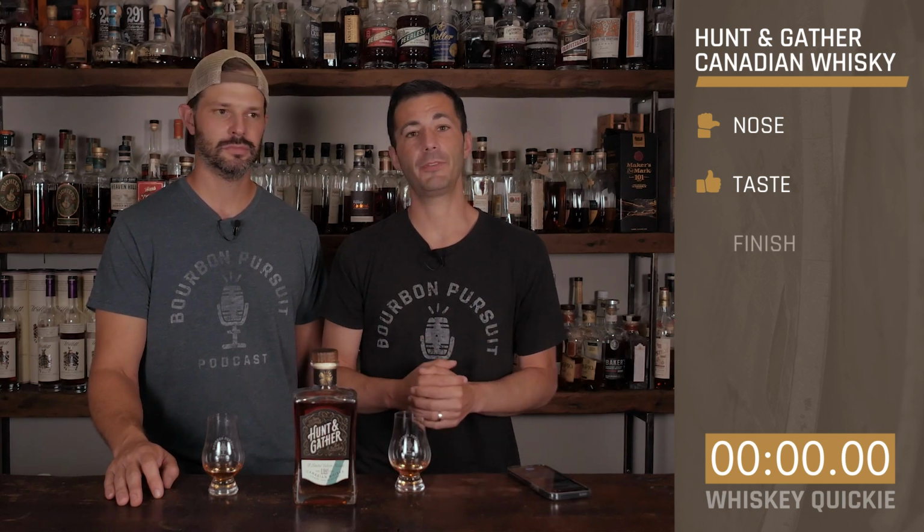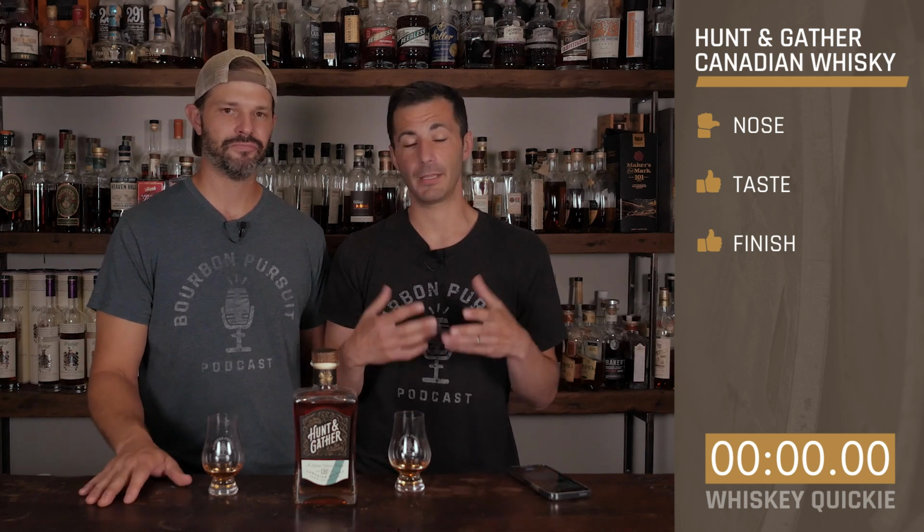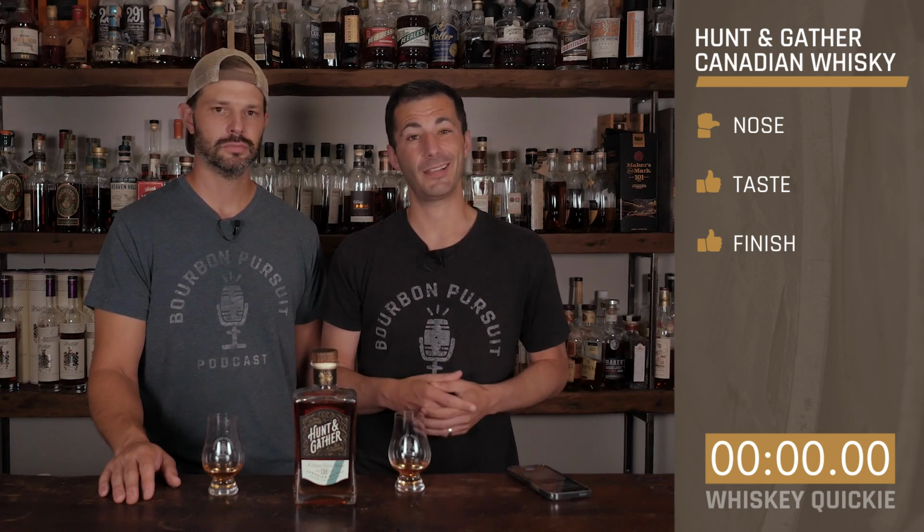Yep. And on the finish. I'm thumbs up. I think there's a nice hint of baking spices. It's not overpowering. It's not too robust. It just sits there. It's a nice, sweet baking spice hanging on my tongue. I agree. I think it gives a very unique flavor profile, a little bit different than what you can find out there in the market. So if corn whiskey is your thing, you should think about tracking it down.